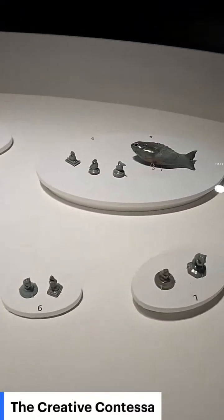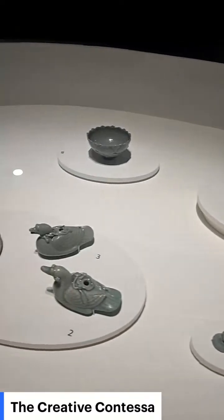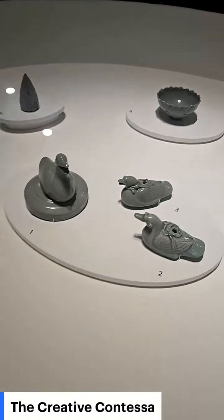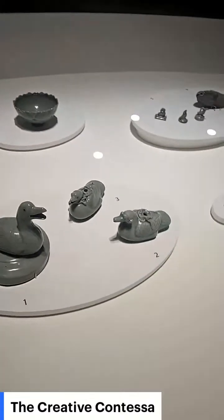And then too bad they didn't show the stamp. Hey, redo the exhibit. Show us what the stamps look like. Because that's how they signed documents. That's how people sign documents in this era, is they have their seal.